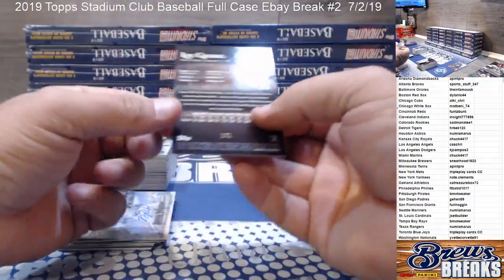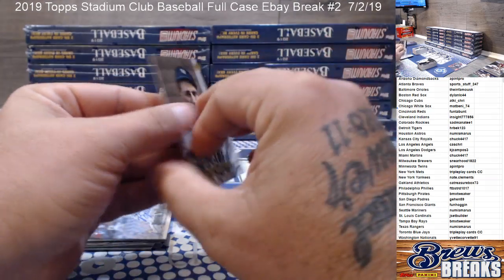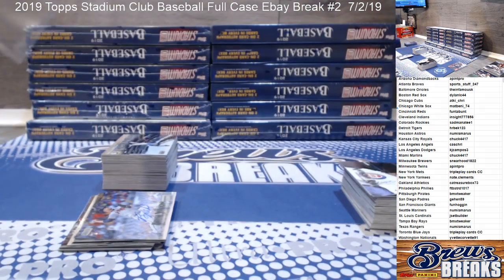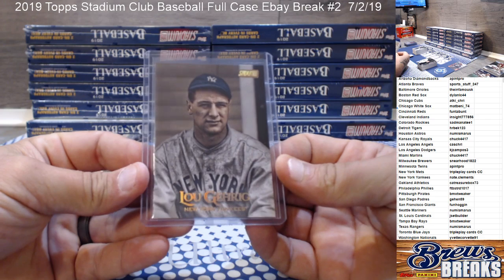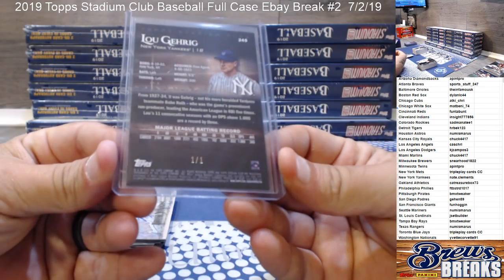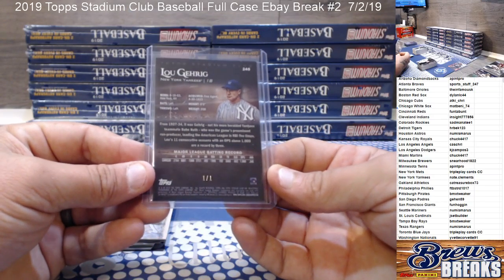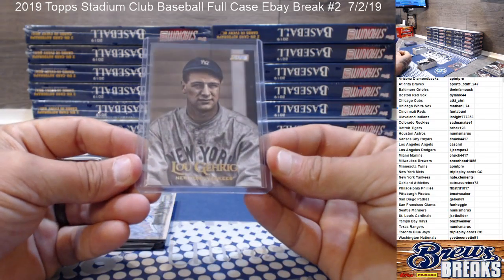And I said I have not pulled one yet. And there she is. Lou Gehrig, 101, New York Yankees. That's what I'm talking about right there. Lou Gehrig, New York Yankees. Nate Clements. 1/1. Now I know the Babe Ruth has been pulled. Now the Gehrig's been pulled. That's awesome.